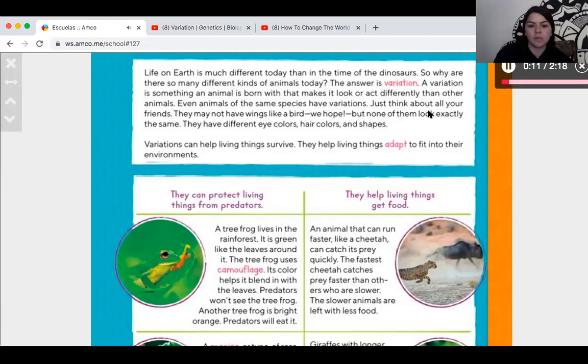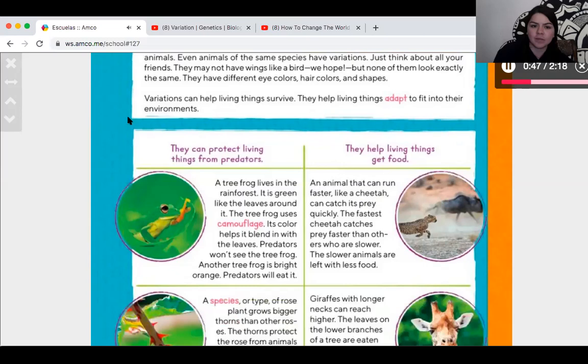Life on Earth is much different today than in the time of the dinosaurs. So why are there so many different kinds of animals today? The answer is variation. A variation is something an animal is born with that makes it look or act differently than other animals. Even animals of the same species have variations. Just think about all your friends. They may not have wings like a bird, we hope, but none of them look exactly the same. They have different eye colors, hair colors, and shapes.